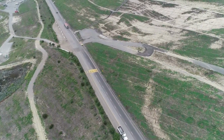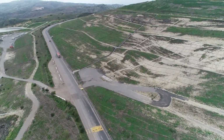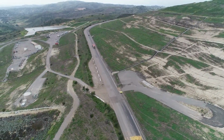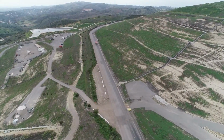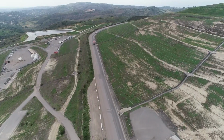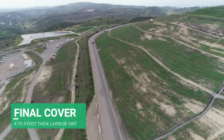As we continue up the main road, you'll notice you don't see any trash. This area looks very much like a natural hillside. This is by design. We want to blend our waste fills in with the natural surroundings as much as possible. The trash in the area we're looking at is more than 30 years old. On these particular slopes, we don't plan to put any more trash, so we've installed what's called a final cover.